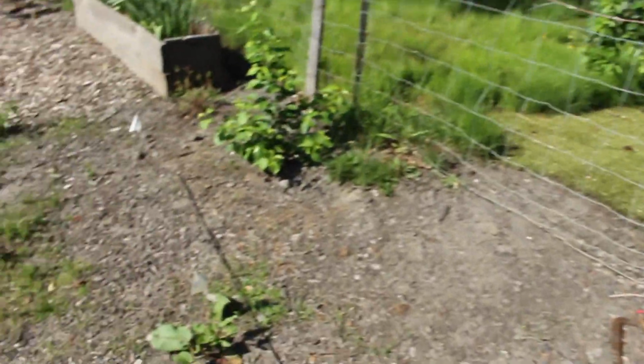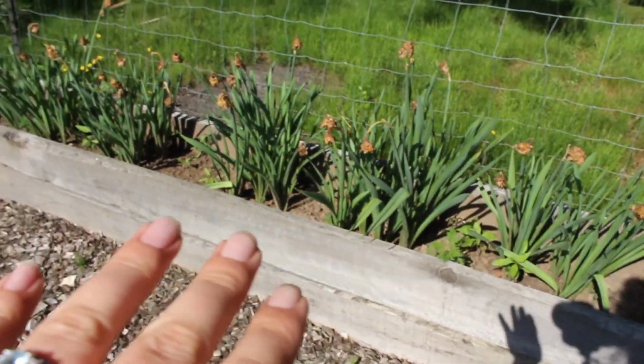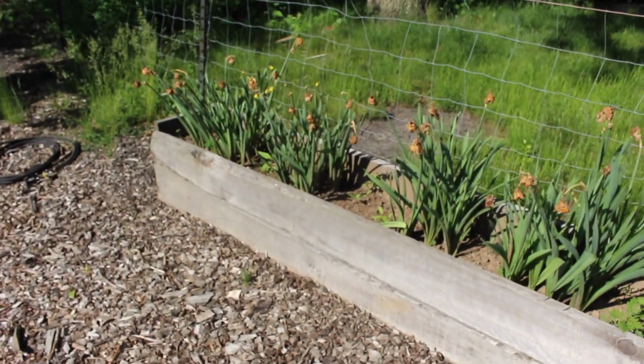Then I'm going to swing around over here. Lots of weeds still. We're working on it. These are pretty much done. It was all just daffodils in that bed, which was really pretty to look at.